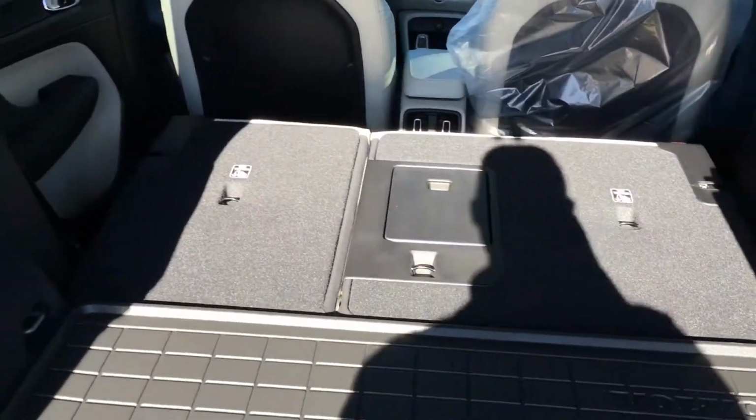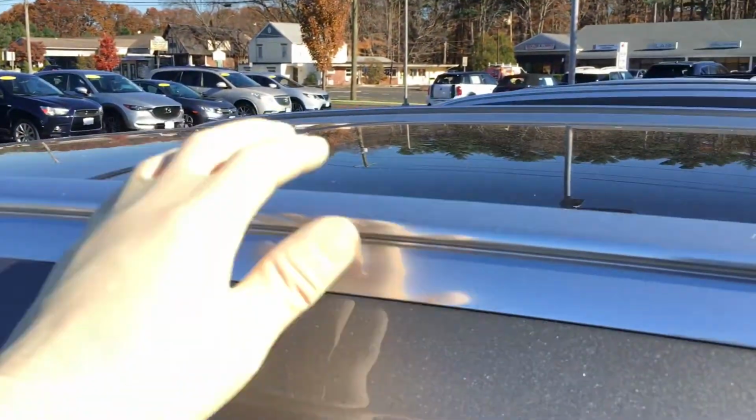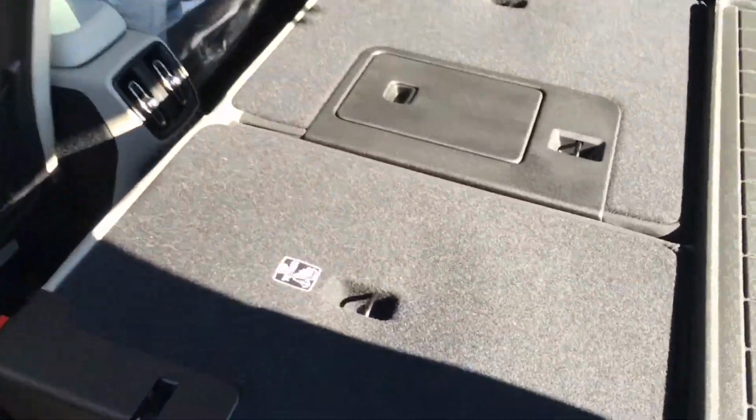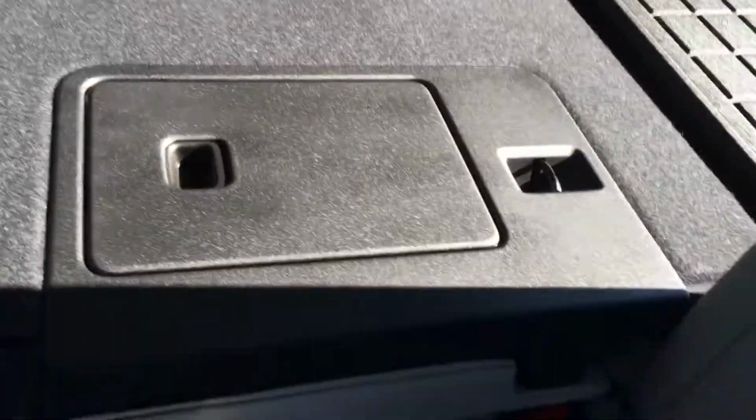This car does it for me. This is everything I need. All the space I need. I can put roof racks on this thing. I got these beautiful rails to mount to. This car, even though it's small, it's redefining just what a small car can do.